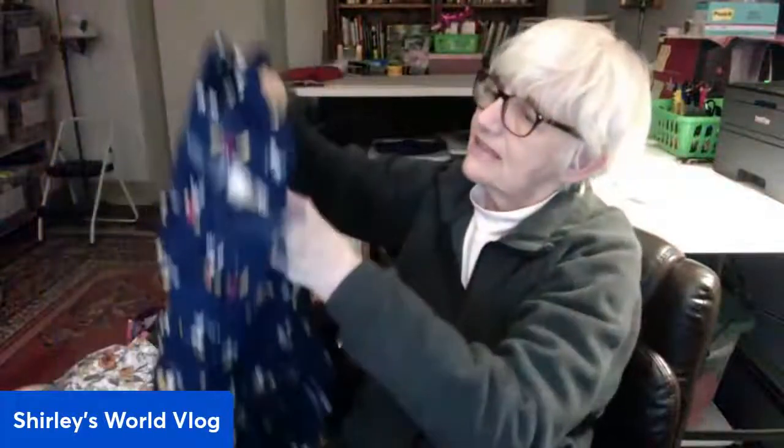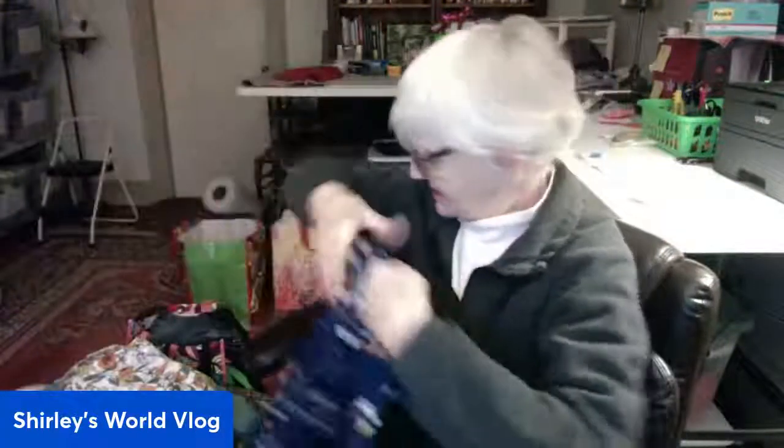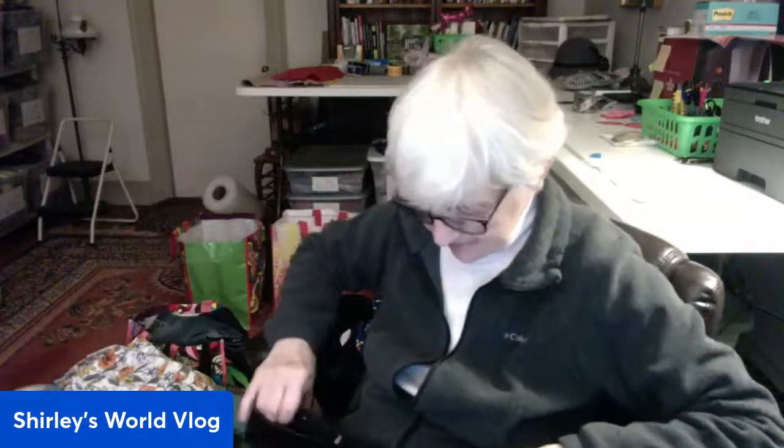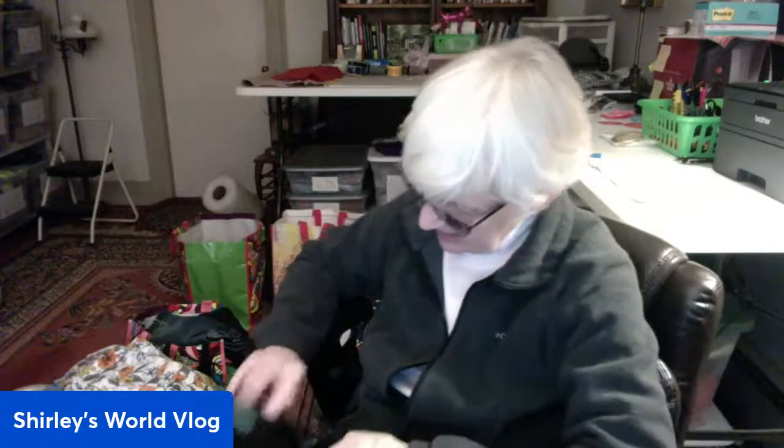How about that? It has pockets too. Oh my, what an assortment. And we have a faux leather skirt with all kinds of zippers, and with a tag that's cut out.